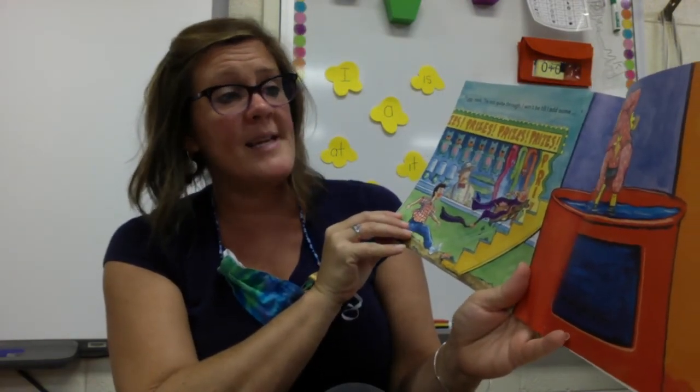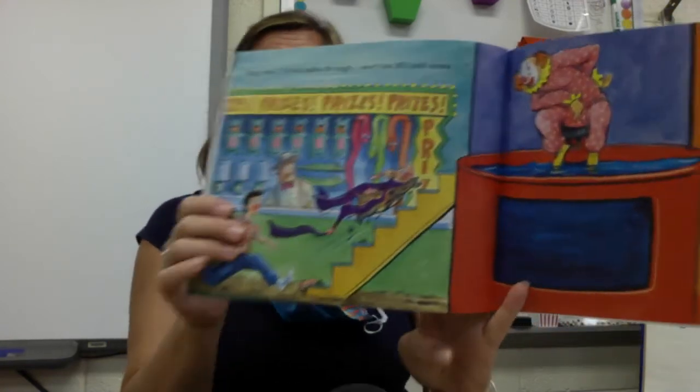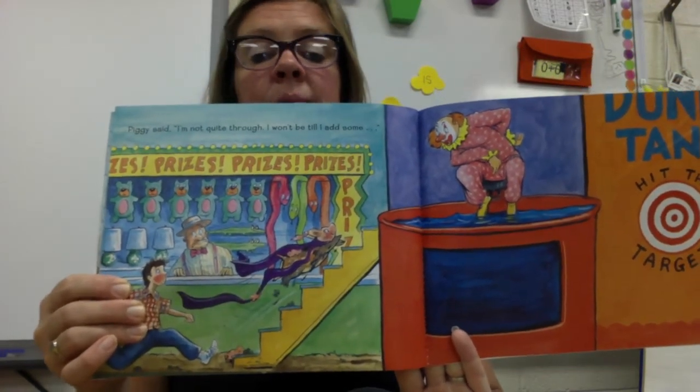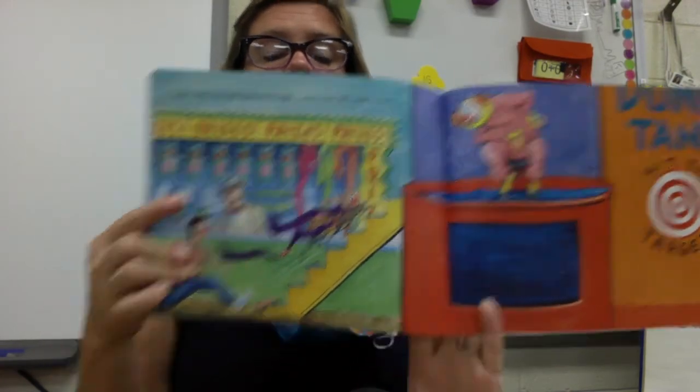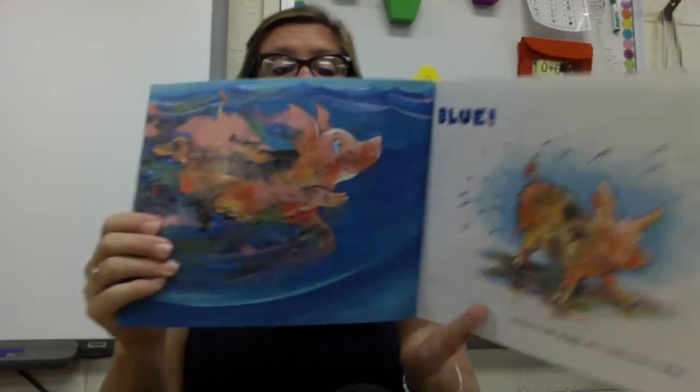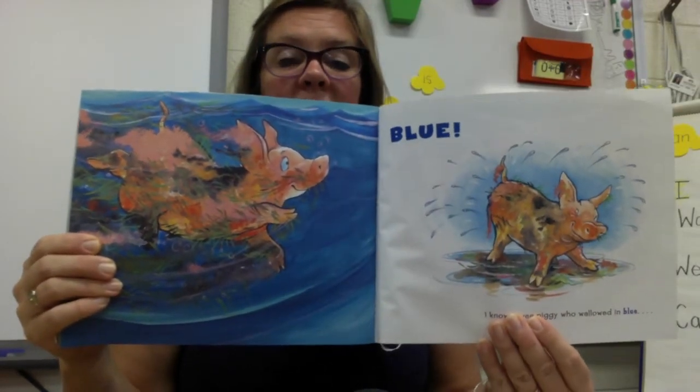Piggy said, I'm not quite through. I won't be till I add some. Oh, where's it going? Can you see it? Blue! He jumped in the dunk tank.